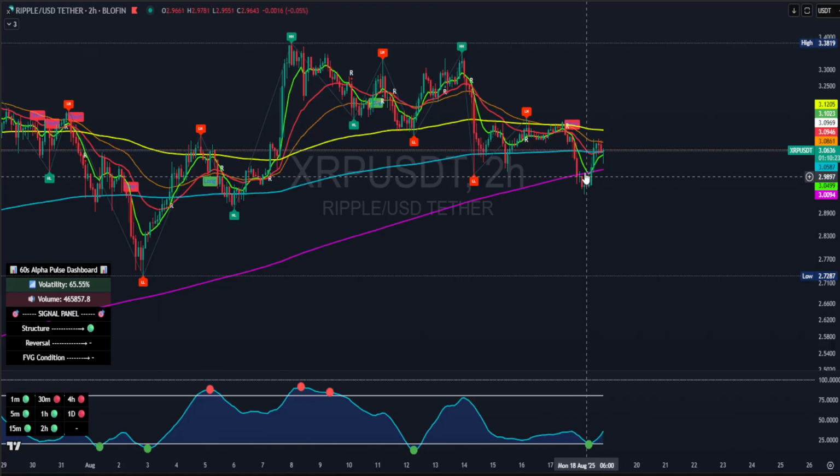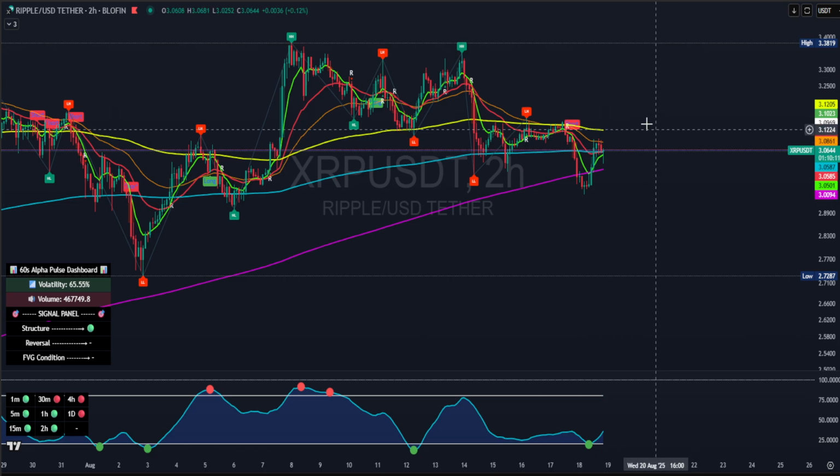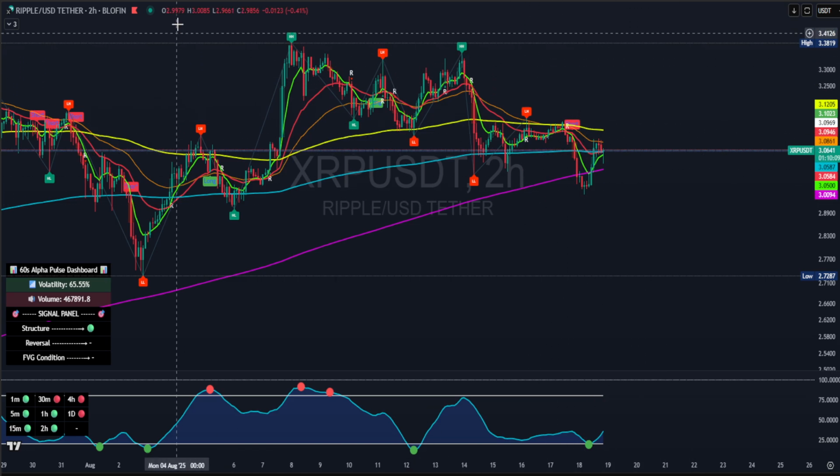2 hour time frame, we've already nailed the pink, the blue, and we're on our way up to that yellow again. We have that green check right here. It says we are going up higher. That's $3.12. So we've got it confirmed on multiple time frames. We will be doing that $3.12.